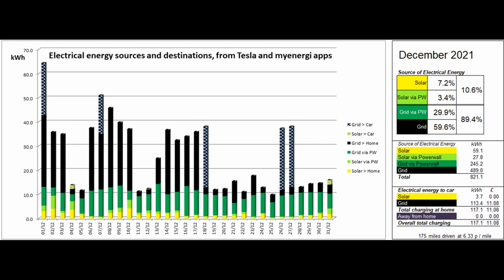Just 3.7 of the solar units went into the car via the zappi charger. The car also received 113 low-rate units from the grid in a low mileage month at around 6.3 pence per mile, and ended the year at a much higher state of charge than it started.